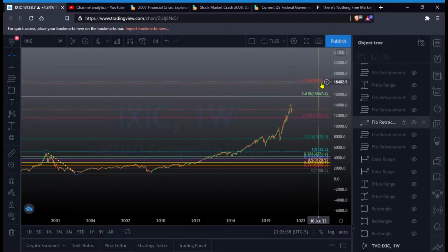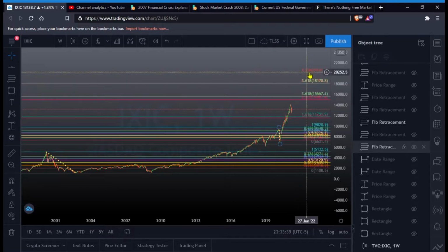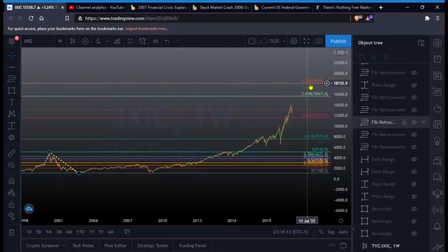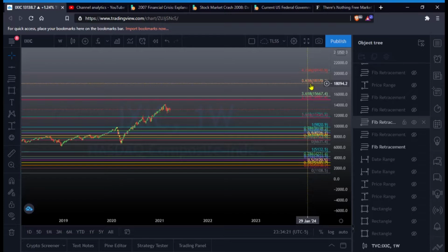My reasoning between 18 and 20,000 is, you can see on the last major correction that we had, it takes us up to the 4.236. Also pulling one from here, you can see full extension gets you out to that $20,000 mark. What's interesting to me is that at this full extension here, using this fib, it takes you straight to 3.618. Almost an exact dollar amount.